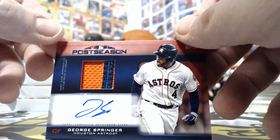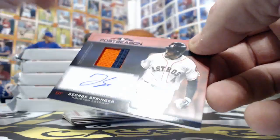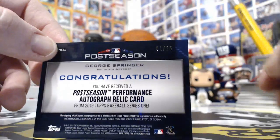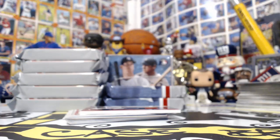Look at that. The auto and the patch. It's not just like a regular jersey. You got two colors on there. And that's the eBay 101, one of 25. We've done good with the Astros patch autos in Topps products. I've hit like Altuve, Springer, Correa, those patch autos numbered to 5. Last year we hit a bunch. All right, we're going to mag that up for sure.